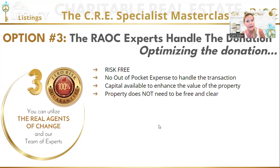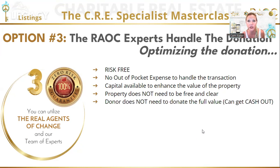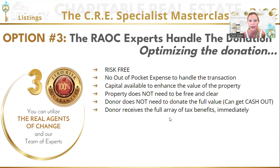Now, notice in our example, our donor with the condo in Florida had a $200,000 mortgage. If that wasn't free and clear, it doesn't have to be. And they wanted $200,000 cash in their pocket. They didn't have to donate the full value. They can decide how much of it they want to donate. The donor receives all the tax benefits, in most cases in 30 days or less. They're off the deed. They got their money, their mortgage is paid off, and they're done.